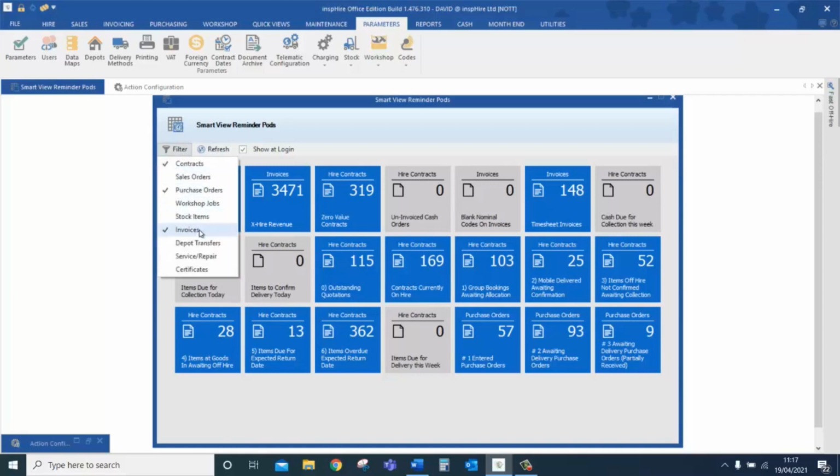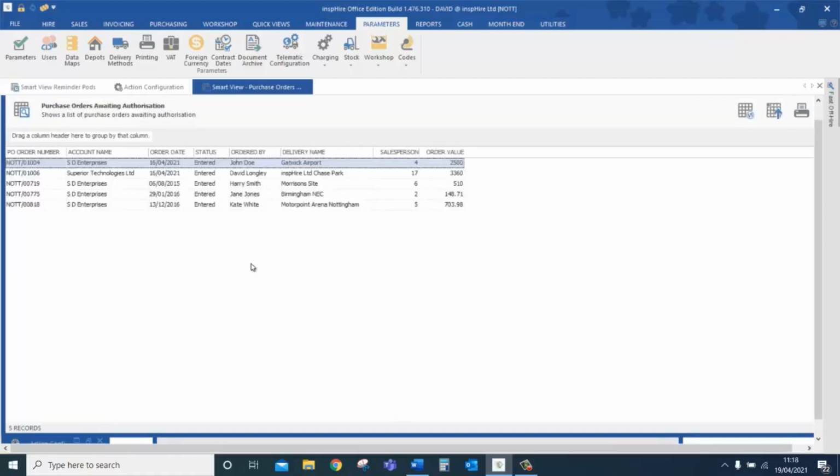And I've got an example here under the purchasing tab: purchase orders awaiting authorization. If a purchase order doesn't have that little tick box ticked to say that it's been authorized, we can go in here as an admin. So I could keep an eye on this. I want this to be 0. So I could go in and say, okay, I need to authorize these purchase orders. And this is just a smart view that I've created. You can see I've got the order number, the account names, the relevant dates, who's ordered it, and also my salesperson code here, so I'll be able to say, okay, number 17, I know that's David, so they've ordered it.